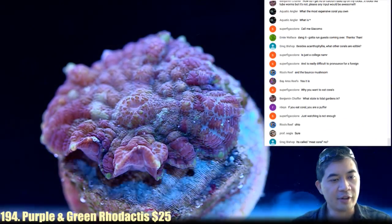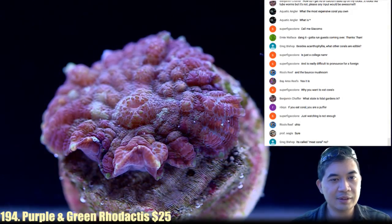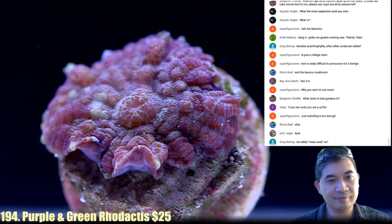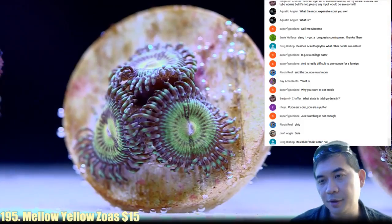What state is Tidal Gardens in? Ohio. And we're back to some zoas, it looks like.